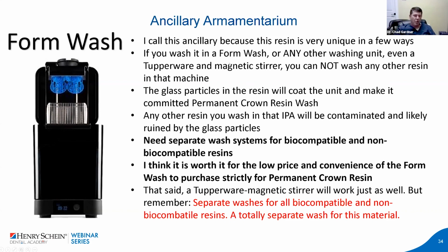It'll do the same with any Tupperware and magnetic stir. You can't wash any other resins in that isopropyl alcohol. The glass particles coat the unit and make it committed to permanent crown resin. Any other resin that you wash in that isopropyl alcohol will be contaminated, likely ruined by the glass particles. You need separate wash systems regardless for biocompatible and non-biocompatible resins. I think for the low cost of the Form Wash, it's worth it to have one for the permanent crown resin, one for your other biocompatible resins, and one for your non-biocompatible resins.